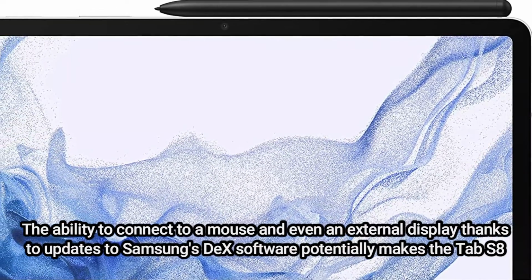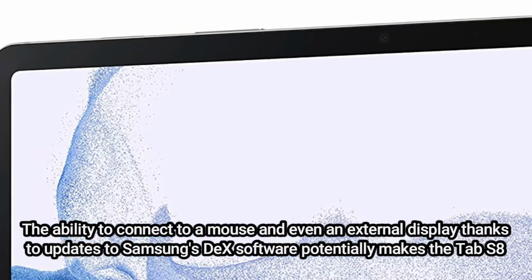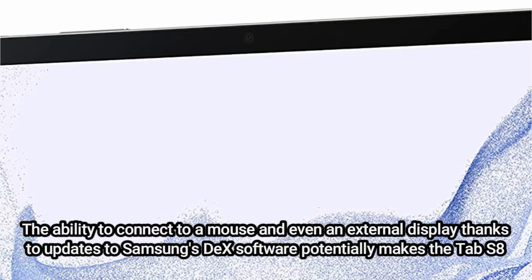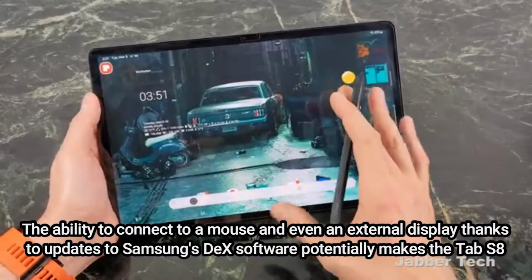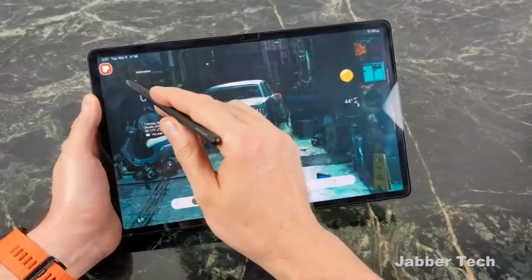The ability to connect to a mouse and even an external display, thanks to updates to Samsung's DeX software, potentially makes the Tab S8 a potential laptop replacement. Although a keyboard cover isn't included, a great S Pen from Samsung is, allowing you to use the large screen for taking notes and creating content right out of the box. Take a look at our Samsung Galaxy Tab S8 Plus review.